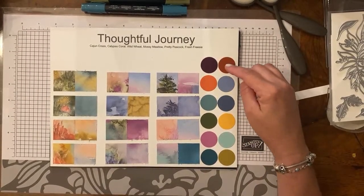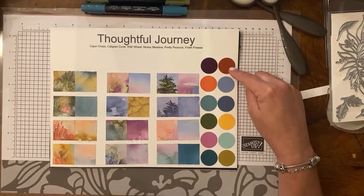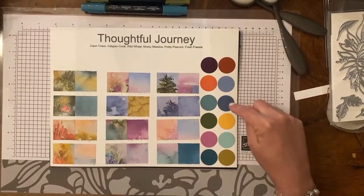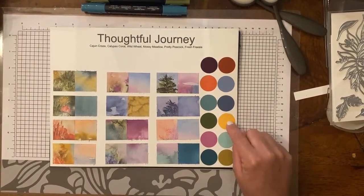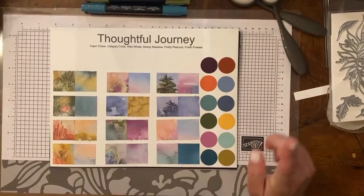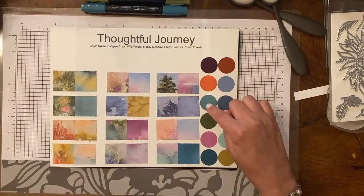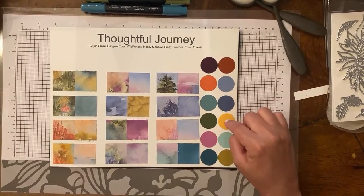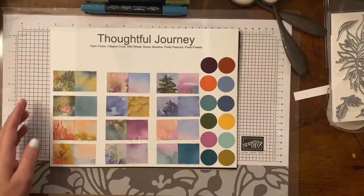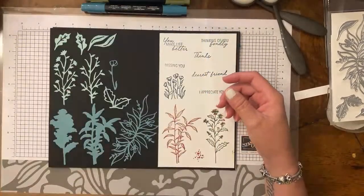So the colors that coordinate with this are, excuse me, Blackberry Bliss, Cajun Craze, Calypso Coral, Boho Blue, Lagoon, Misty Moonlight, Mossy Meadow, Peach Pie, Petunia Pop, Pool Party, Pretty Peacock, and Wild Wheat. Sorry. So this is the designer series paper with the coordinating colors.